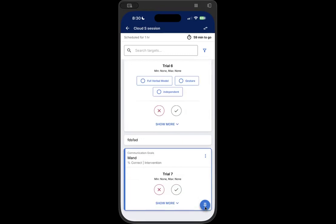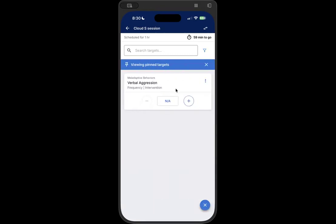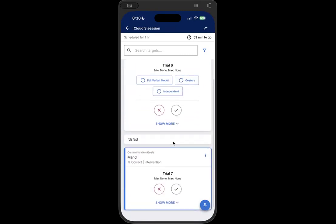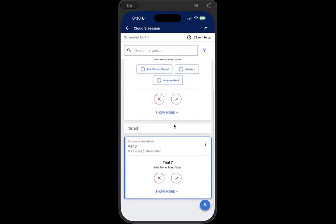If you guys notice this little thumbtack, that's going to be our pin goals. I could click that and I could start adding data here. Guys, you want to make sure you're collecting data on each and every one of your sessions. So this is going to be a great way to do this. Does anyone have any questions about the data collection portion?